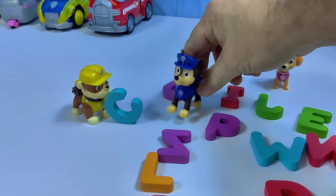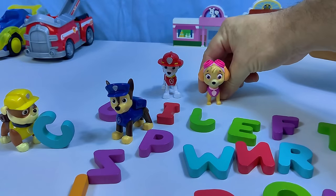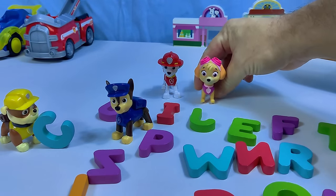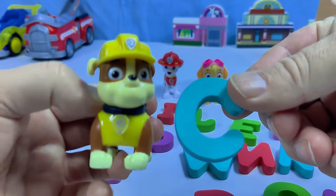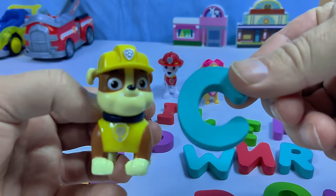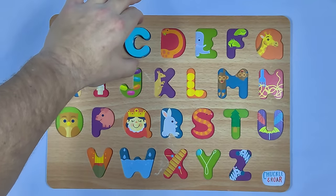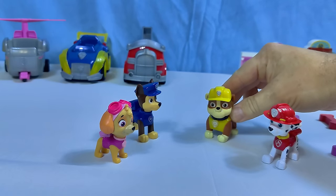Okay, that's the first few. This is actually super fun. Sure is. I know this mess was an accident, but I think this is more fun cleaning up. Yeah. This is the letter C. C is the first letter in the word cat. Okay, let's find the next letter.